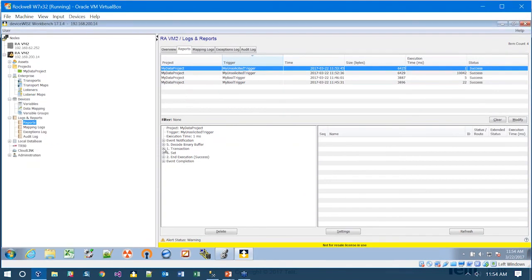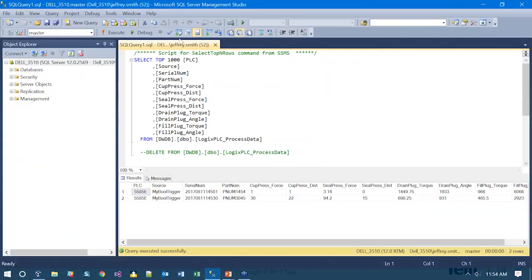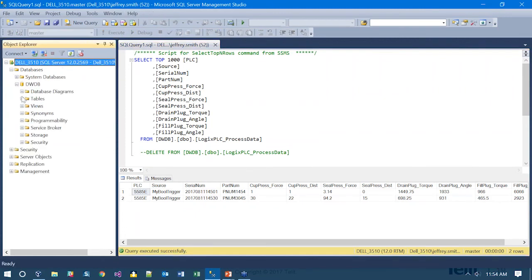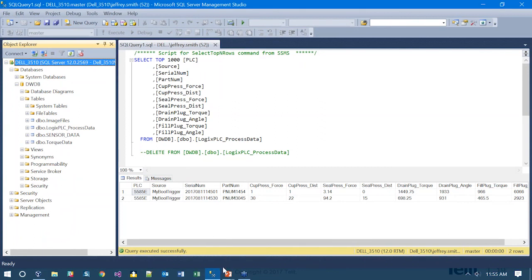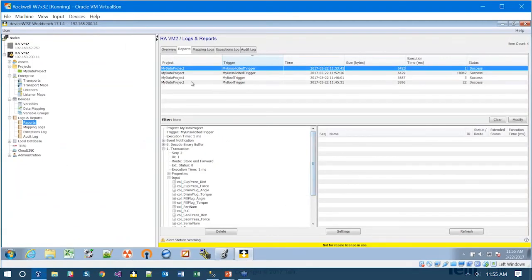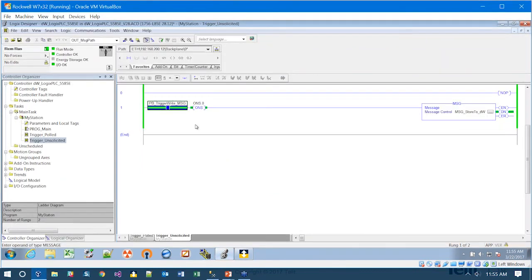Because if I look and see, the transaction actually worked. Everything went where it was supposed to, but I can't get there to show the data to you from the unsolicited simply because I don't have the management console. Process data columns. Yeah, it should be here. It may have also stored and forwarded, but that gives you an idea what the unsolicited looks like. It gives you the ability to send data on demand. So now the PLC decides when the data is going, right?